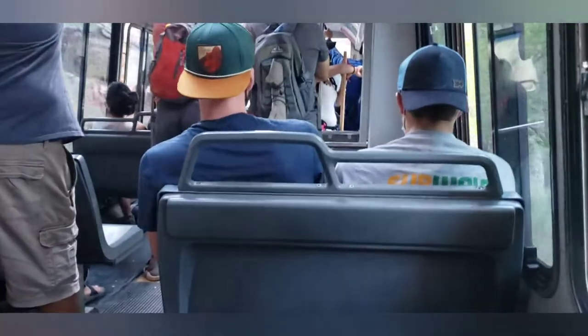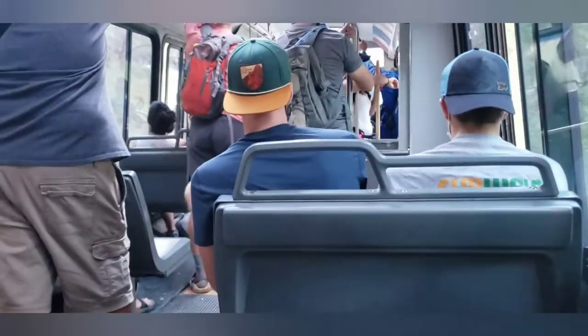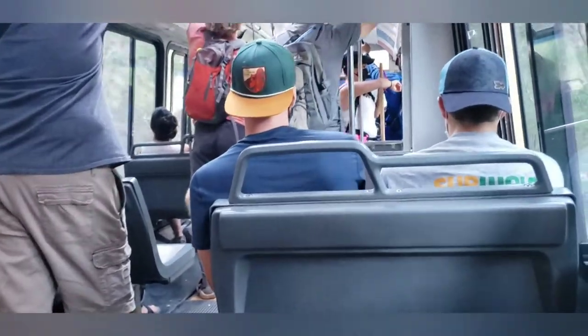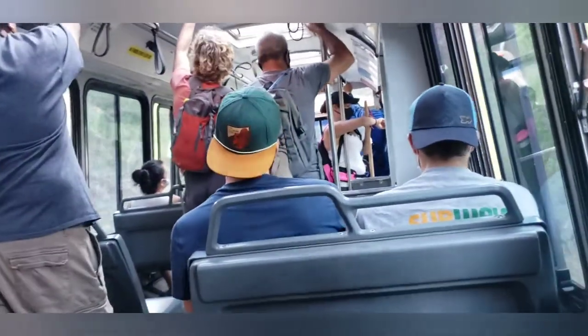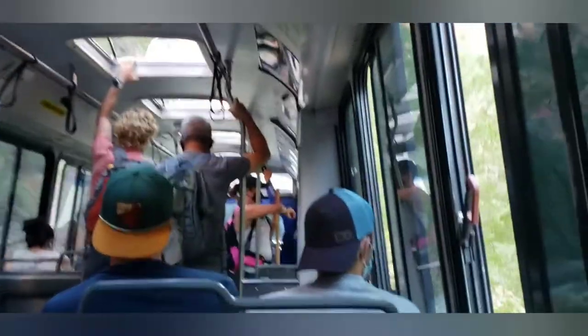We finished the hike earlier than we thought, and now we are on the bus. It's around 6:30 p.m. It was a really nice hike. Going back home now.